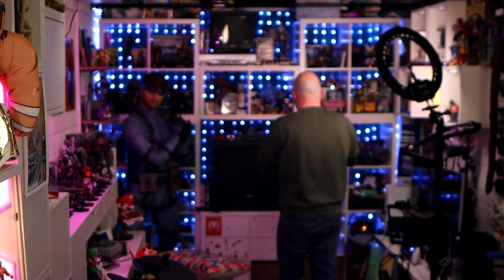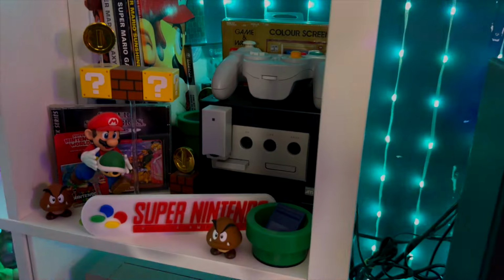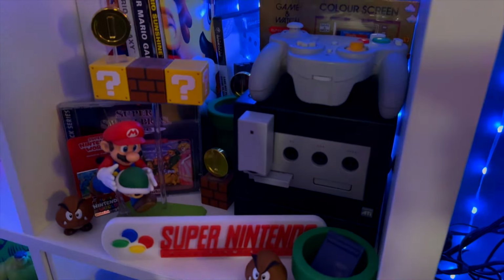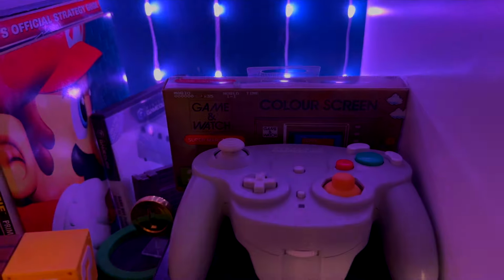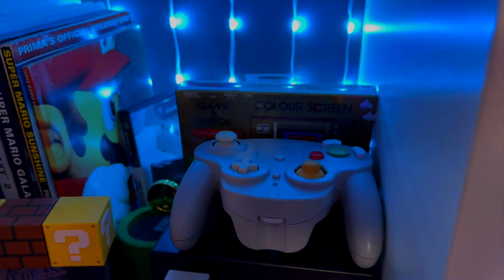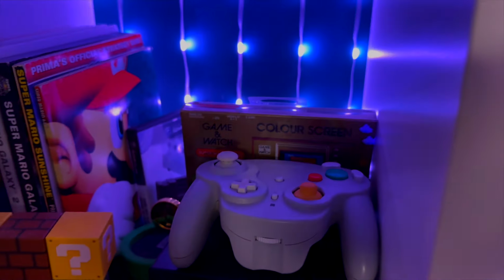We'll then pan across to the other consoles. So on the other side here, we've got my GameCube with the Game Boy Advance, the Game Boy Player attached to the bottom, as well as a little shrine to Mario. So you'll notice then we've got a Wavebird as well as the Game & Watch. That's not an original one, that's the special edition that was done a few, well, maybe 5-10 years ago now.